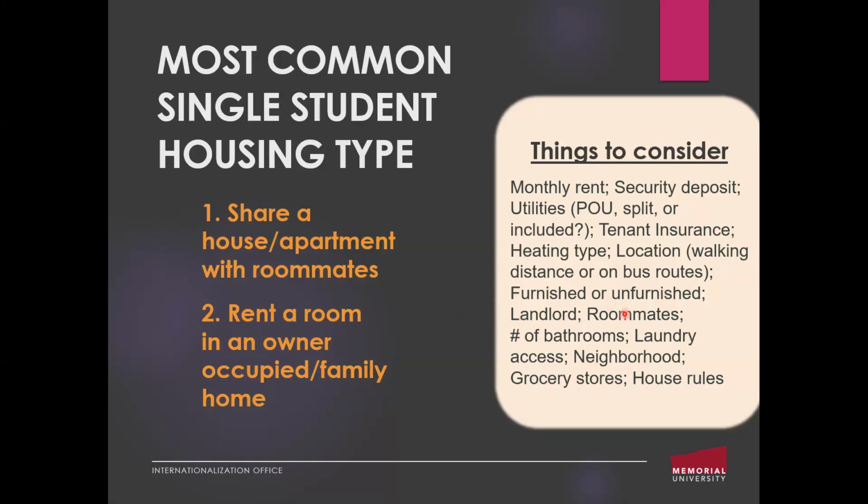And the next one is the landlord and the roommates. Because they are the people you need to interact with by moving into this house, it's very important you get along with them, that they are trustworthy people, and that you can be compatible. And I included here the number of bathrooms.